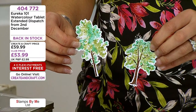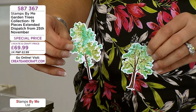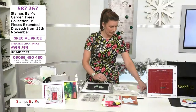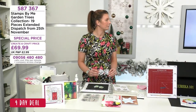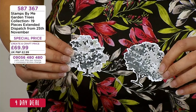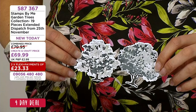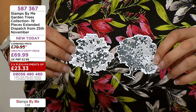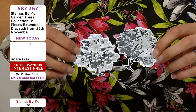The secret is to obviously use different shades of green, but also spritz it with water before you actually stamp it, and you'll end up with trees that are just beautiful works of art. And don't forget, in that collection with the trees, you're also going to get the big three stencils as well, which will allow you to do that bigger tree. You're just using the stencils and different coloured inks, but look at that, monochrome. I did them in monochrome just to show you that if you're doing a traditional black and white, gold embossing, they'll look incredible.